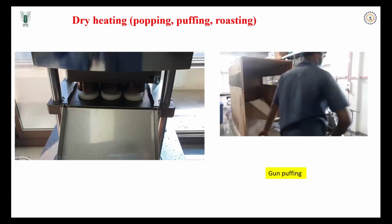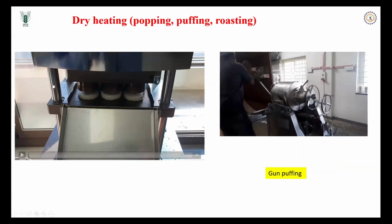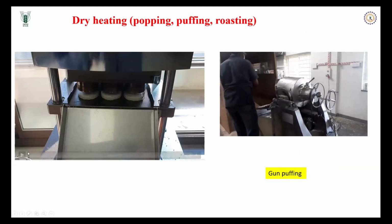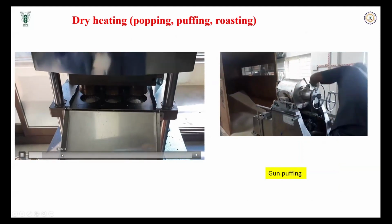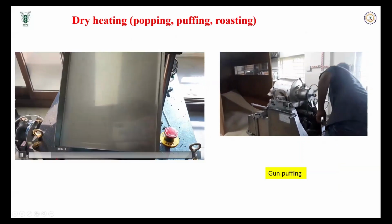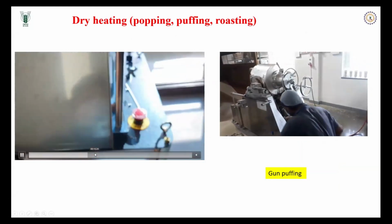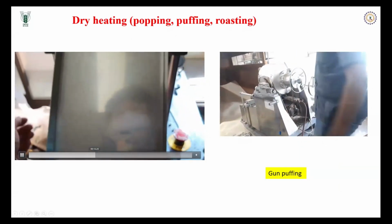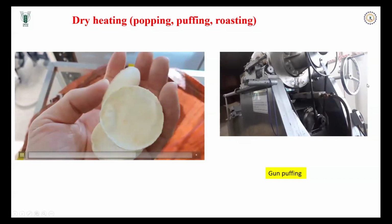You can see even at IIMR Hyderabad, equipment which is called gun puffing. What gun puffing equipment does is the puffing of the millet. What I just wanted to inform you is that there are a lot of options. We can go for gun puffing, we can go for steam puffing, we can go for electrical puffing equipment. So there is a lot of equipment available.